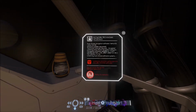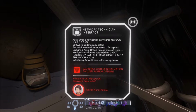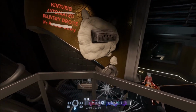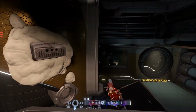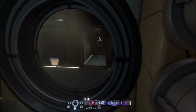What is this? Network technician interface, auto drone navigation software, blah. Request update, technician override required, accepted, updating auto drone navigation software. Updated to: you got hacked by Nat the Brat. Fly me to the moon. Okay, right. So they were updating software as we know, but then something evidently got overloaded. I have no idea. Alright, so we have to go in that direction there, I think.